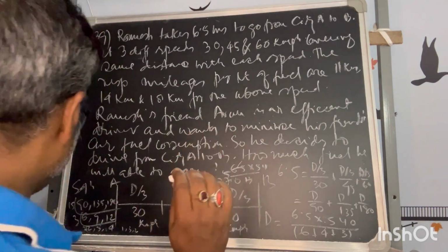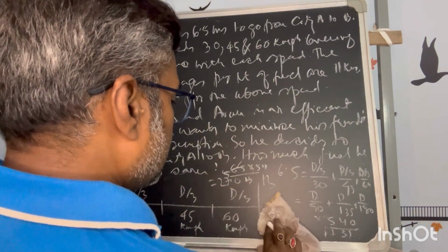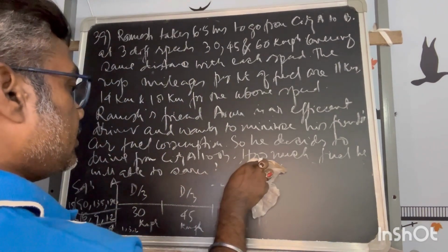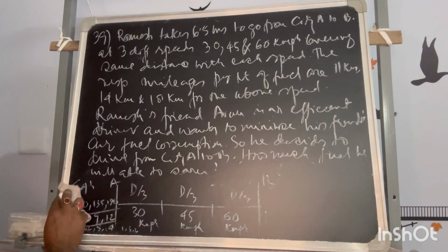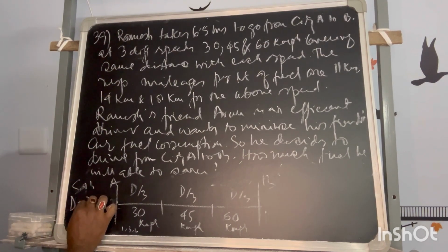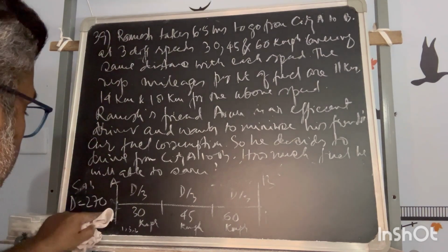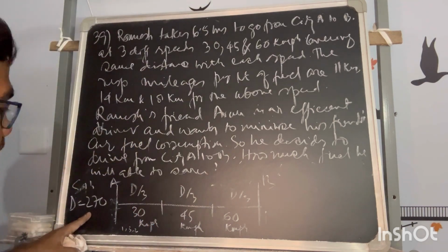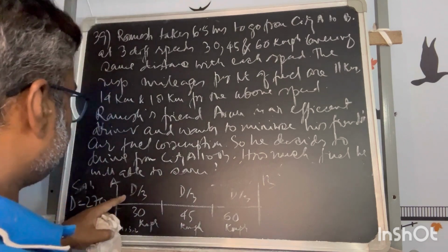So D is your 270, that is calculated. Okay, now I will rub it out. So D is your 270. So I will write it here. D is equal to 270. Okay, this is kilometer. Now what would be my requirement?